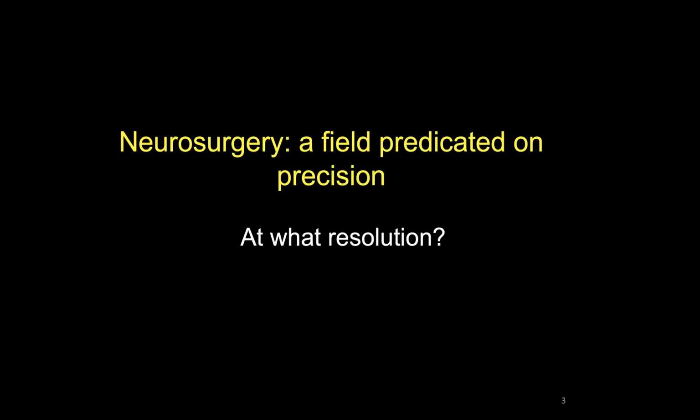I think it's a challenge of my generation and the next generations to increase that resolution down to the molecular level. This is already happening in certain subfields within neurosurgery and neurology, like neuro-oncology, which is probably a classic example. But it hasn't happened to the same extent in neurodevelopmental disorders that are treated by neurosurgeons. And so the question is, can we increase the resolution with which we look at these diseases?